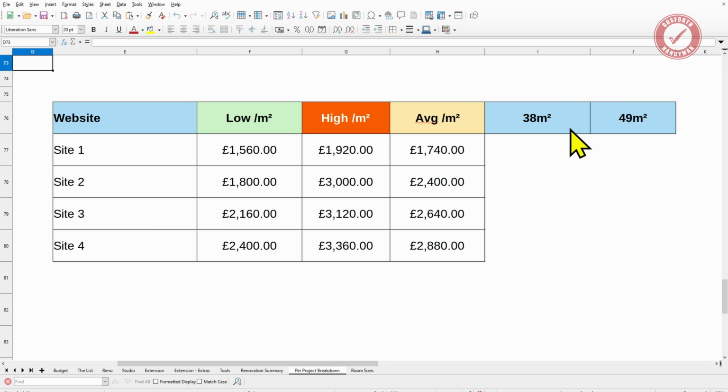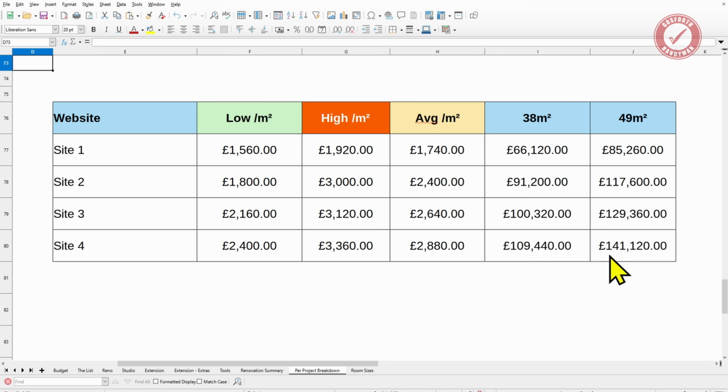Now, bearing in mind what I said before, that our build could either be considered as 38 square metres, which is how much bigger our house is, or it could be considered as 49 square metres if you include rebuilding the garage. For the sake of simplicity, I've just worked it out based on this average figure here. So for website number 1, we're looking at somewhere between 66,000 and 85,000. Right up to somewhere between 109,000 and 141,000 for site number 4.